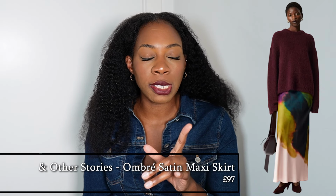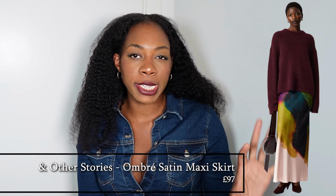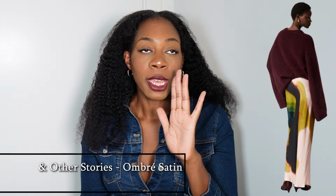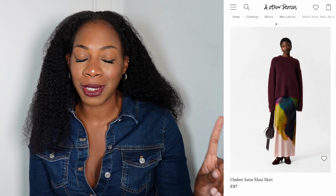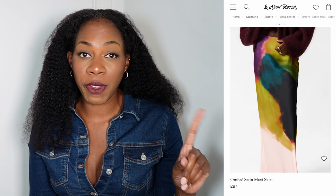And this skirt I saw in And Other Stories. This greeny, reddy print skirt. Similar to Zara, sometimes the items on And Other Stories can look a bit unspectacular, right? But when you see them in real life, they're actually not too bad. So I went into the And Other Stories store and I was immediately drawn to this skirt. It is beautiful in real life. Do not underestimate it. It is very trendy.